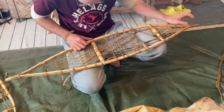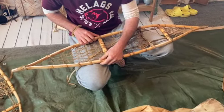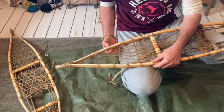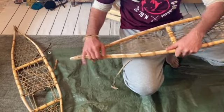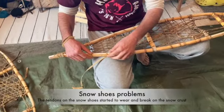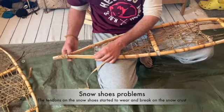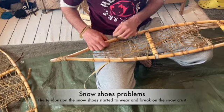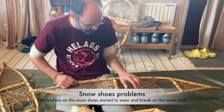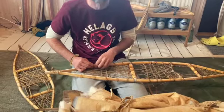Because they really got the most wear. See, there's something missing here already. Yeah, it's broken there. I really hope they make it for another 4 days or something, because I'm constantly fixing stuff. Hard snow is really rough on the material, and I did not expect that it would wear so fast.